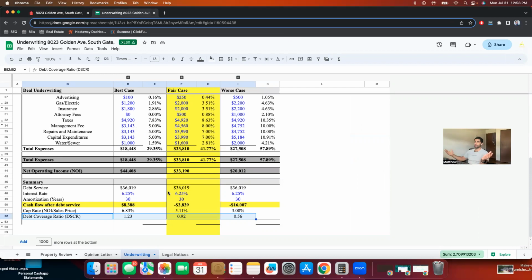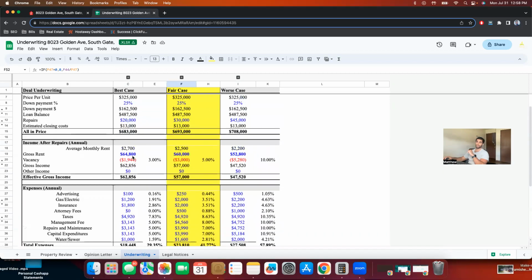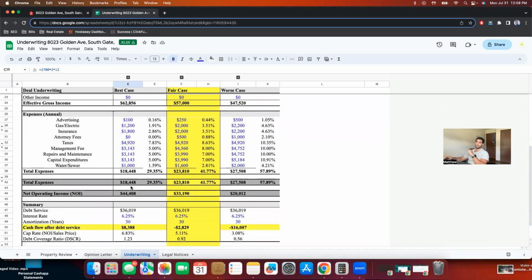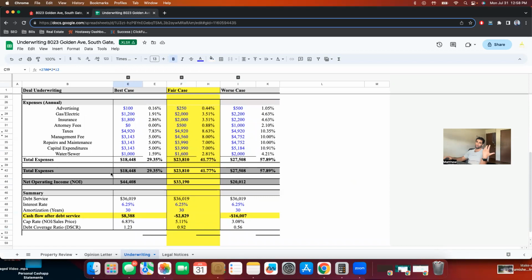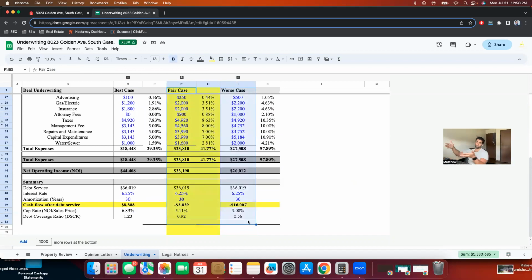So this is why I don't invest in California anymore. A ridiculously low 5 cap is actually pretty normal for California, and less than one DSCR. I mean, there's no two ways about it. You're losing money every month. Even best case, you're only making $600-700, and this is assuming everything goes right. You have super low expenses. You're able to get the highest rent there is. So this is a bit unrealistic unless it's a new property. You're most likely going to be between fair case and worst case because the property is older. But yeah, there's no two ways about it. This property loses money, and that's why I can't get myself to buy in California anymore. The numbers just don't work out.